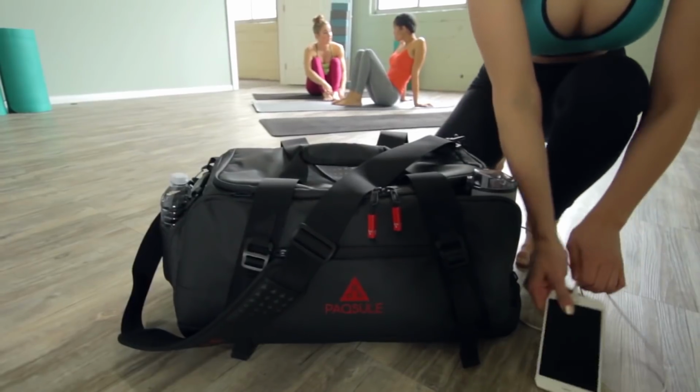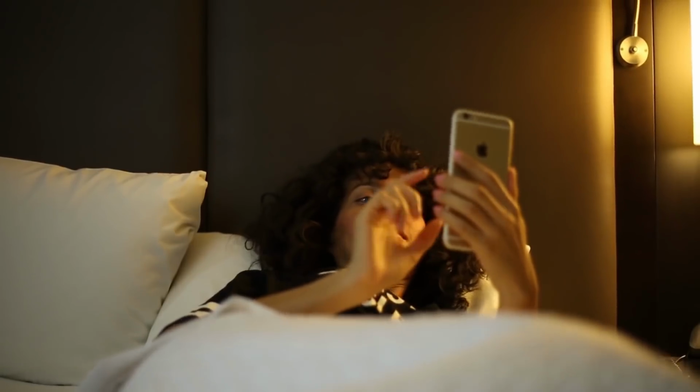Fashionable, functional, and technology-driven, Paxil is the smart, self-cleaning bag. Travel fresh, train fresh, be fresh with Paxil.